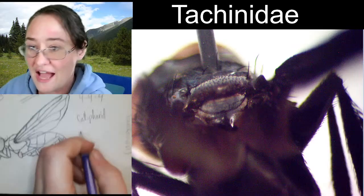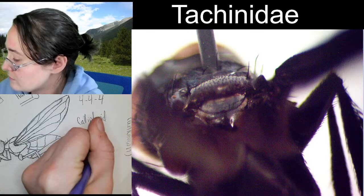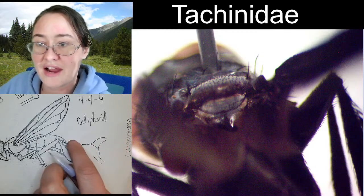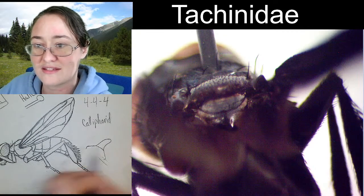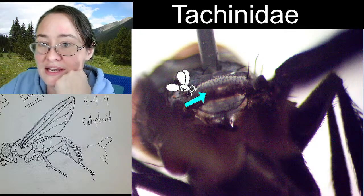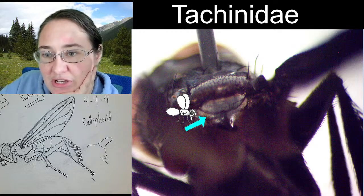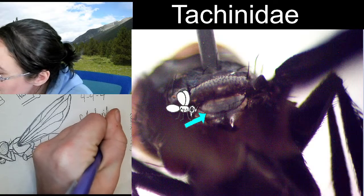But a lot of times in flies, the scutellum looks almost like a shelf here at the end of the top of the thorax, and because our wing is here, we can't see this shelf. But when we look at it this way, right about here, that is your scutellum. That's that piece that comes up in between the wings. Now, in tachinids, this is what we call a post-scutellum. It's like a little segment underneath the scutellum, kind of like this.